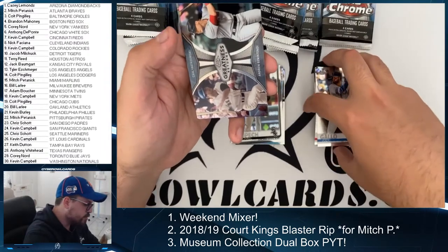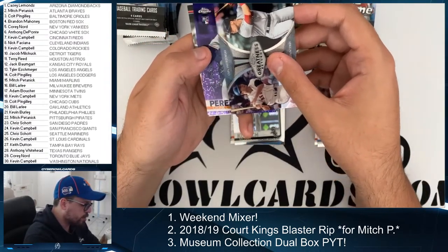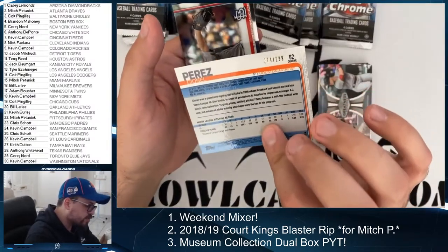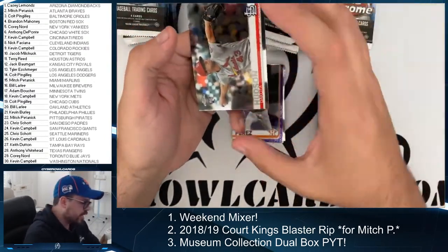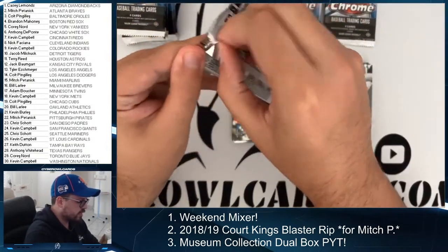We have an Andrew Benintendi and a Carl Yastrzemski. Greatness returns. Our blue, purple is going to be Siono Perez, a rookie card, numbered out of 299. 274 of 299 for the Astros. That's going to be going over to Terry. And Dakota Hudson, rookie card for the Cardinals.